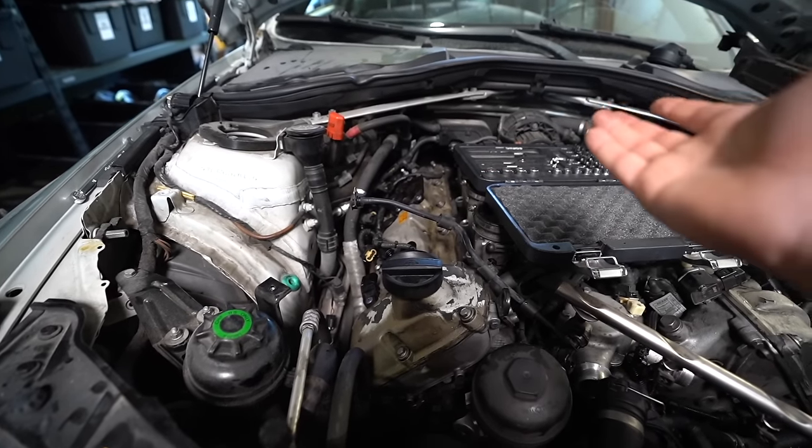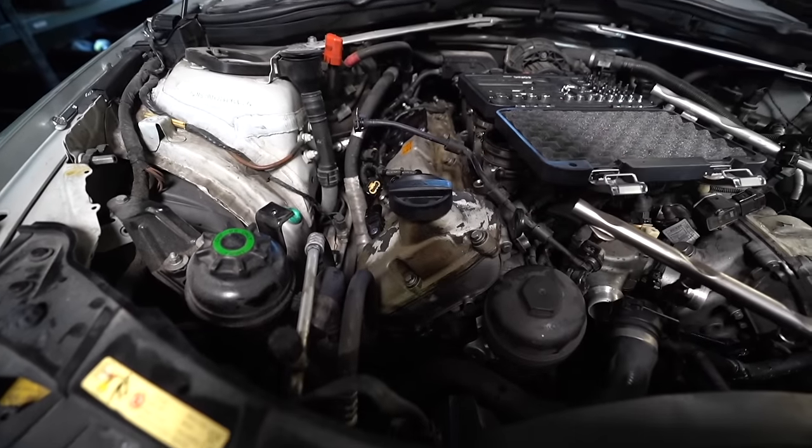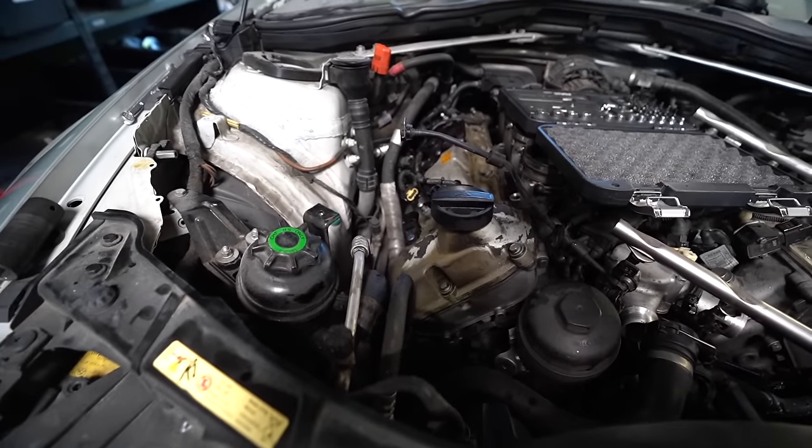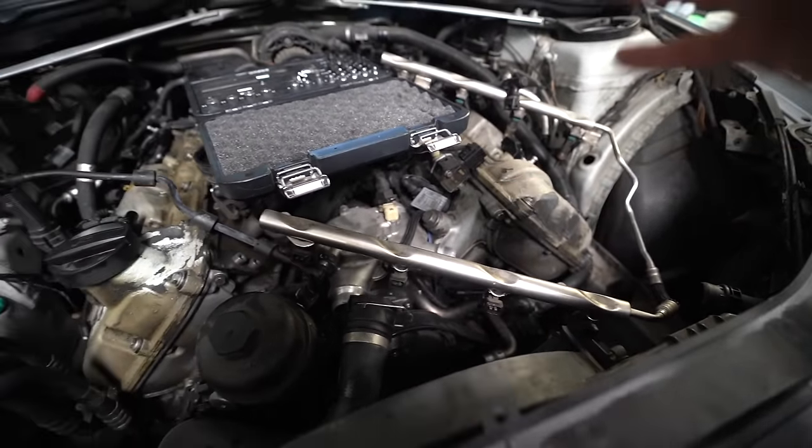So that could have snapped off at any moment. Luckily, we went ahead and sourced one of those locally as well. So we're gonna be replacing that. And we're gonna be taking off the valve covers, replacing all the seals and gaskets, fuel injectors. I'm gonna be doing some things inside the motor as well to protect it and preserve it.